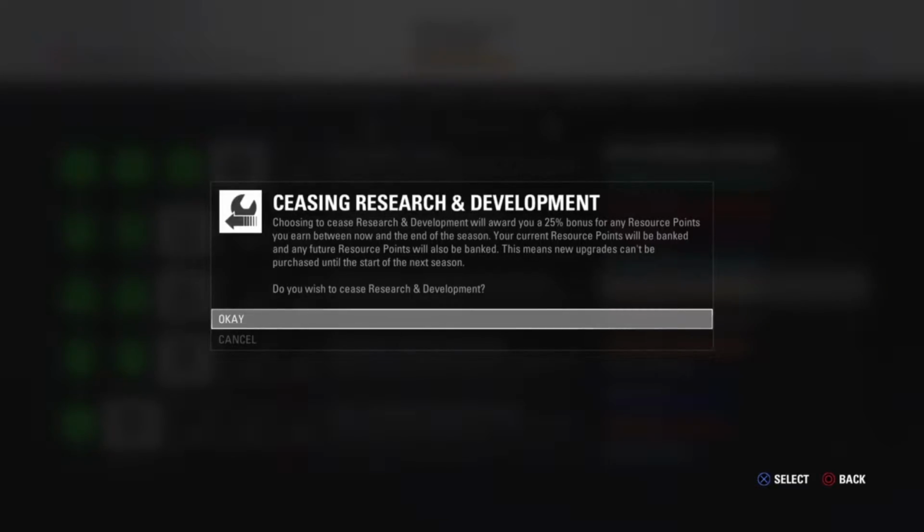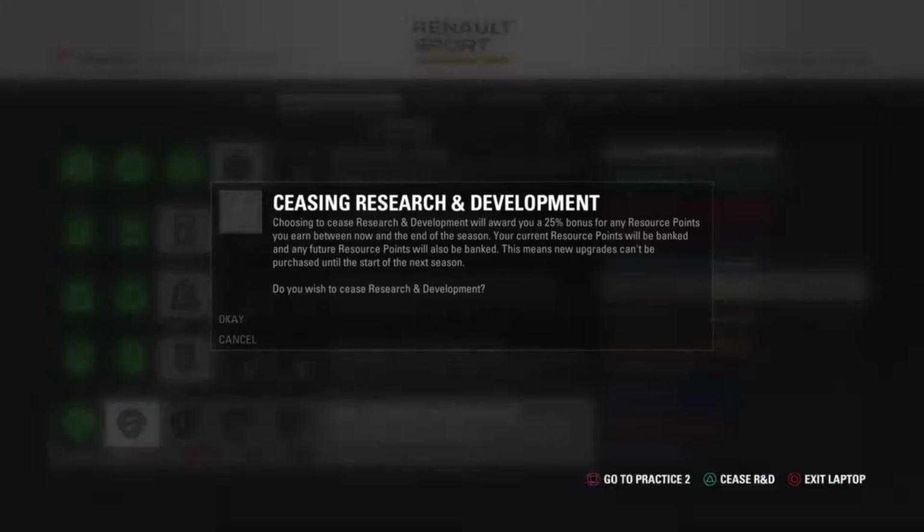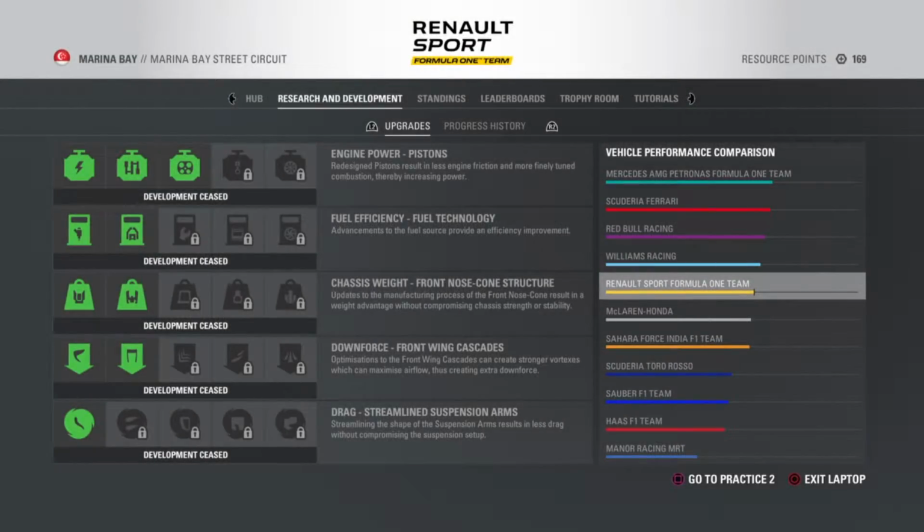So we're here, and that's what I was talking to you about. Ceasing research and development. Choosing to cease research and development will reward you with a 25% bonus for any research points you earn between now and the end of the season. Your current research points will be banked, and any future research points will also be banked. This means your upgrades can't be purchased until the start of the next season. Do you wish to cease research and development? Of course I wish it. We're going to get a hell of a lot of research points from now on.